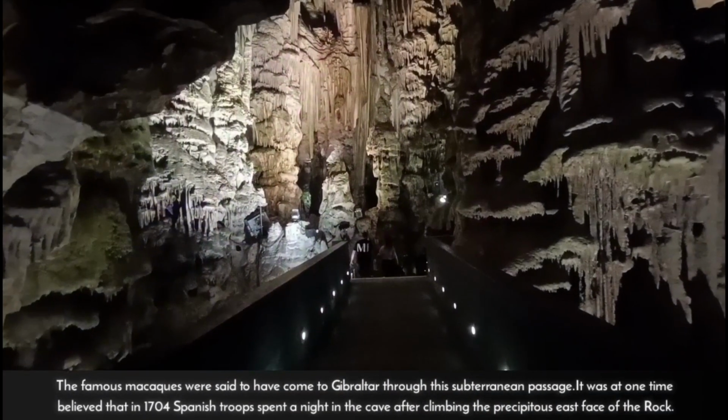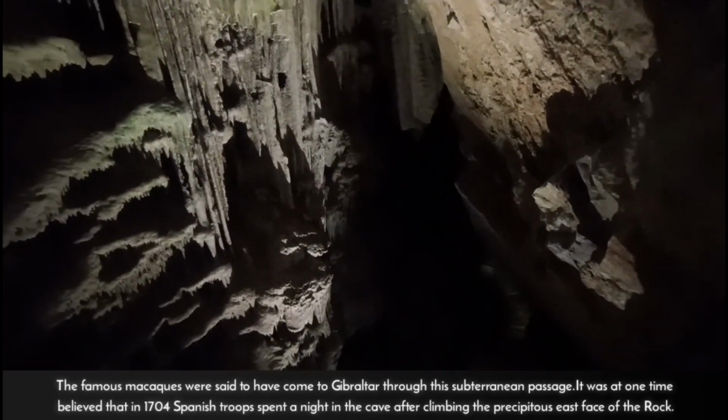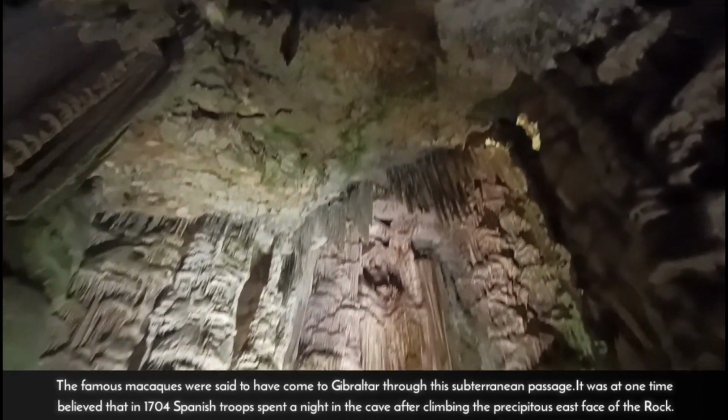The famous macaques were said to have come to Gibraltar through this subterranean passage. It was at one time believed that in 1704, Spanish troops spent a night in the cave after climbing the precipitous east face of the rock.